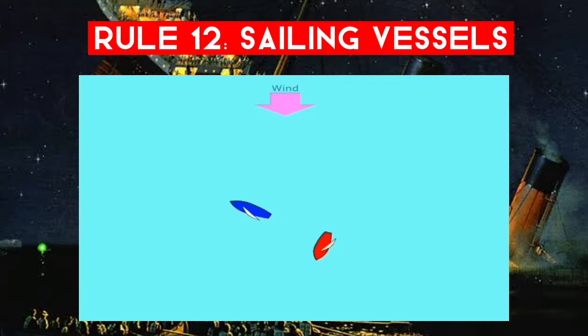And once she's clear, then we just continue on till we're finally passed and clear and no risk of collision exists. This is in a diagram again. Okay, in this diagram we're going to take the wind again from the north, and we're going to place ourselves in a vessel down here in the bottom left hand corner.